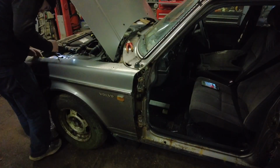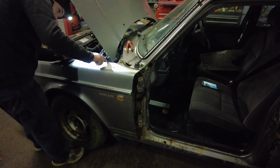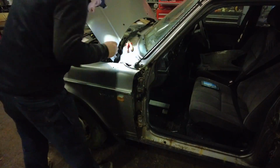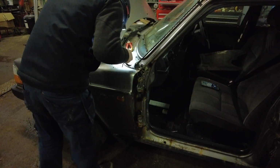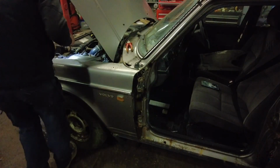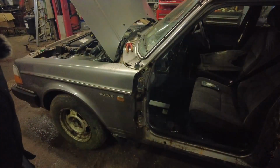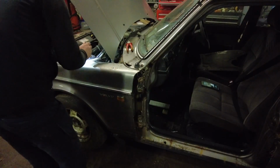Oh my god, there's 1, 2, 3, 4, 5, 6, 7, 8 bolts up along here holding this wing on. 8 bloody bolts. Oh my god. This is horrendous, the amount of bolts holding on this wing. Unbelievable.